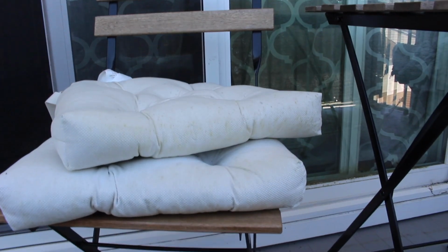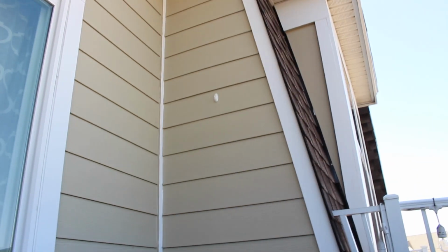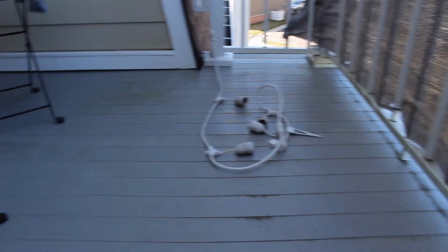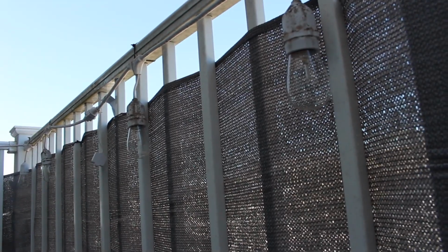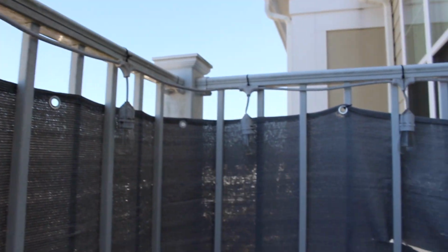These need to be cleaned as well, and it's just not cute out here anymore, so I don't sit out here. That's where the wreath was hanging, and yeah. That is the current state of the balcony, and look at that, that's all stained as well. I don't know how I'm going to clean that, but it needs to be cleaned. Thankfully, none of the bulbs have been damaged, as you can see, but they're all nasty, so we're going to go ahead and clean that.